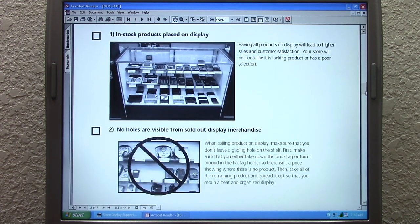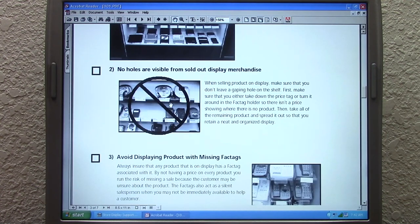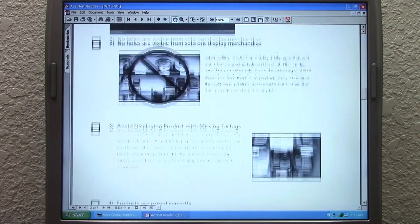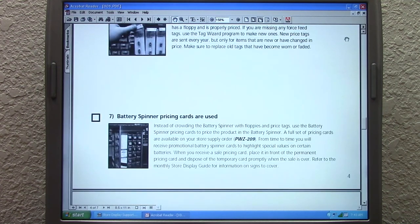And see, here we've got some images, so check this out. You want to make sure that in-stock products are placed on display; having all products on display will lead to higher sales and customer satisfaction. Obviously, no holes are visible from sold-out display merchandise. Definitely want to avoid that. Avoid displaying product with missing face tags. Products are priced correctly. All compact floor fixtures. So here's what a compact floor fixture would look like. Compact table front sign fixture CPQ001 replaces all other POP except for the model-specific tear pads. Battery spinner pricing cards are used.